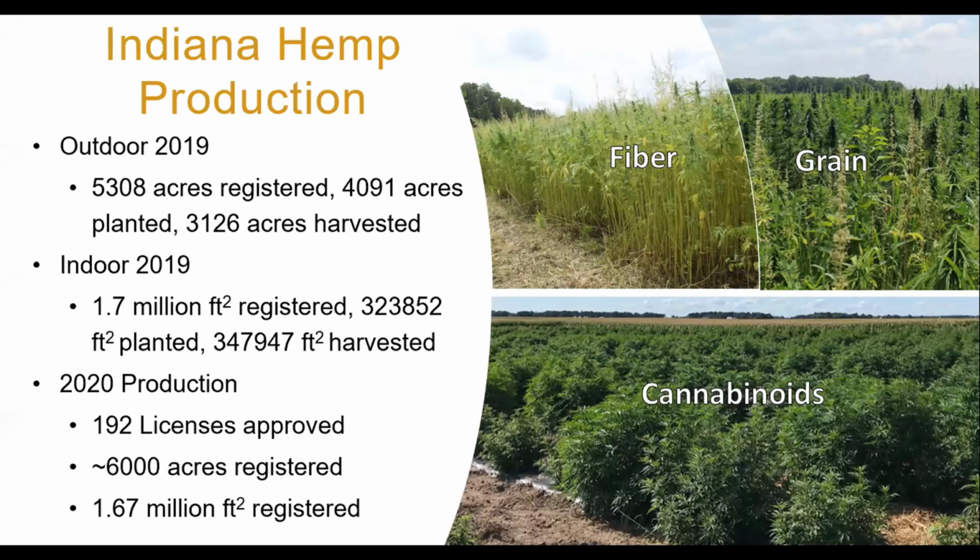One of the big reasons for us is we had some non-compliant crops when it came to THC production. So growers couldn't harvest their crop. They had to actually destroy it, unfortunately. And then some just wanted to do research. They had no intention of entering it into the marketplace, even though in Indiana you can sell your harvested hemp. They just wanted to destroy it anyway. They were doing pretty small scale production.